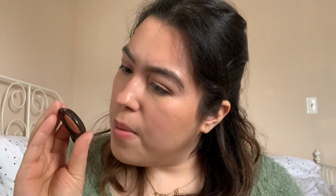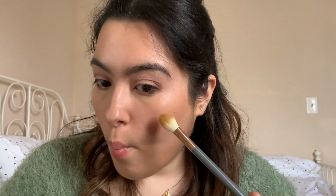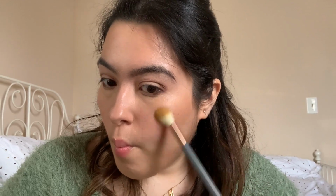For highlight, I wasn't trying to because I had a matte thing going on, but this is the Becca Shimmering Skin Perfector pressed highlighter in Champagne Pop. It's a really pretty color, and I love how the bristles just go in there. This is also from my Sephora Play Box. And let me just take a mirror so you guys can see how I apply it. Wow. I don't ever apply it like that. It's usually a lot messier.